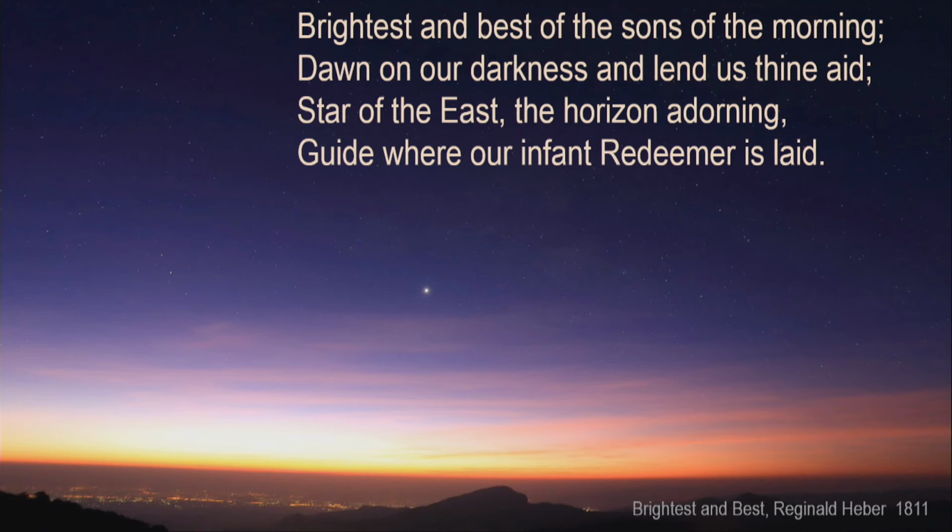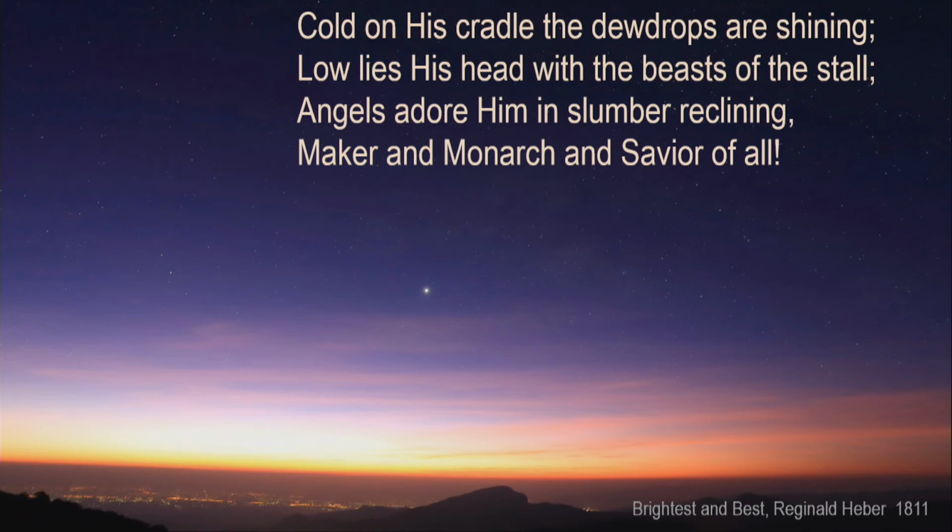This is by Reginald Heber. Brightest and best of the sons of the morning, dawn on our darkness and lend us thine aid. Star of the east, the horizon adorning, guide where our infant Redeemer is laid. Cold on his cradle the dewdrops are shining, low lies his head with the beasts of the stall. Angels adore him in slumber reclining, maker and monarch and savior of all.